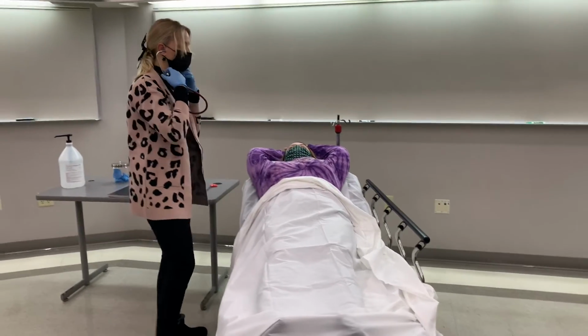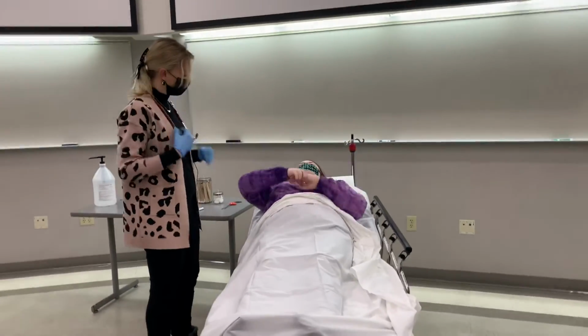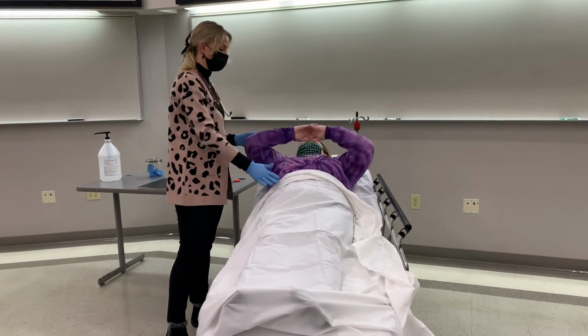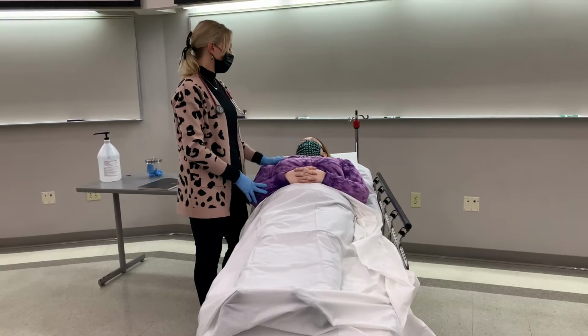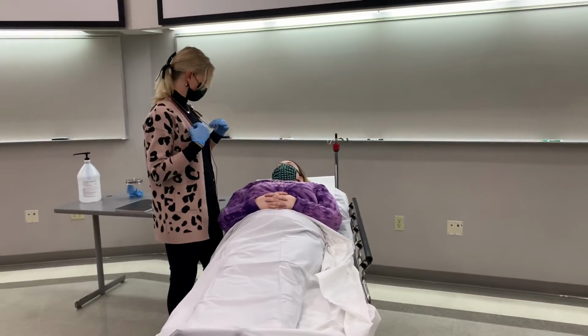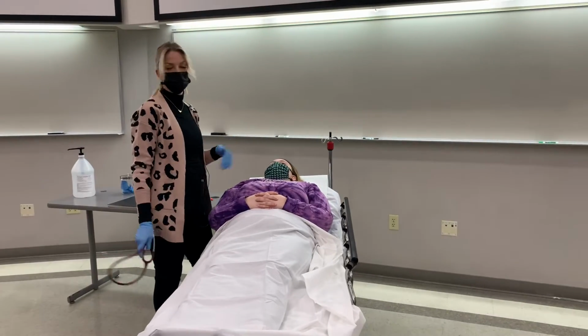Great, and now I'm gonna kind of just work my way down. So, well, actually I'm not done with the thorax yet. Well, you can put your hands down, just relax. I'm actually gonna do the cardiac now. So, first thing I wanna do is always inspect.